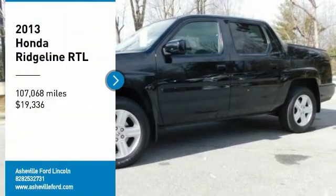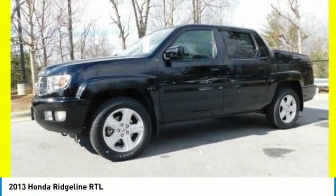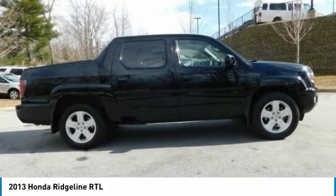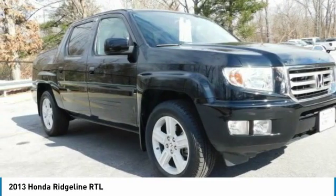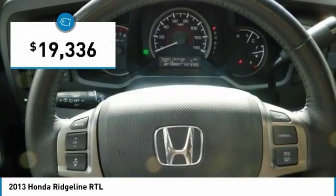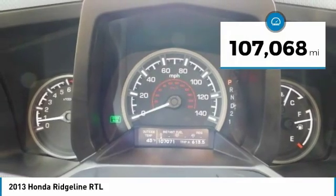Stop by and take a look at the 2013 Ridgeline. The Ridgeline was designed to give you exactly what you need to get the job done. And with Honda quality built right in, this truck can be with you for the long haul and is priced below $20,000. This vehicle has less than 110,000 miles.